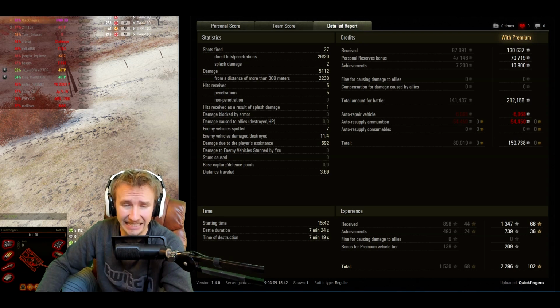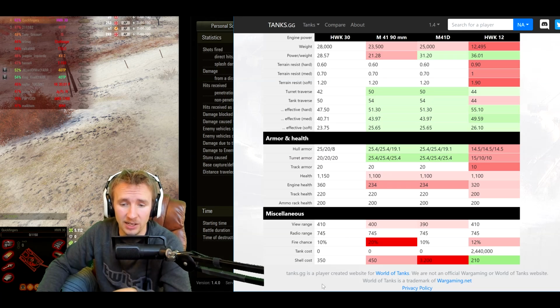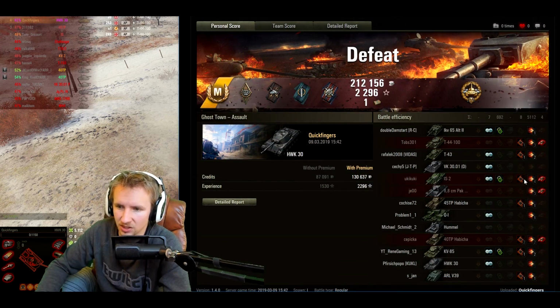Nevertheless, we still make a decent profit, although it looks like I was using a credit booster at this time, but 150,000 credits, not too bad. Those high explosive rounds are cheap. They only cost 350 credits, and when you're putting in 320 alpha damage, and also hopefully doing a substantial amount of crits to the enemy team, you are swimming in it.